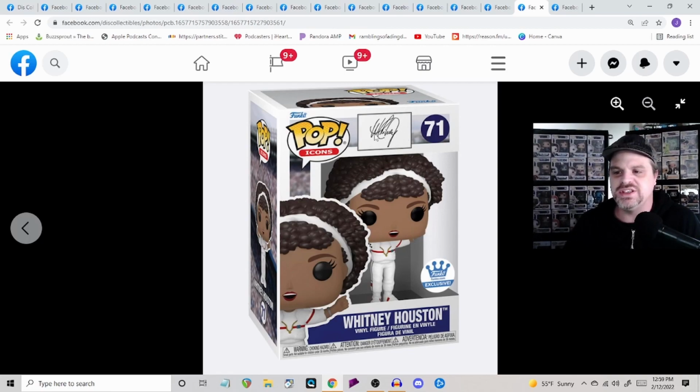Anyways, Whitney Houston signature at the top of the box. I like that. It's a nice little touch. It's unique. The box itself has the stadium on the side here for the back picture. It's all right. Even up front, it's got a little bit of the stadium going on. The pop itself, I love the hair that's going on with it, with the band going through it. It's a white band going through it. I love when they do this stuff to the hair instead of just the plain, slick, smooth.